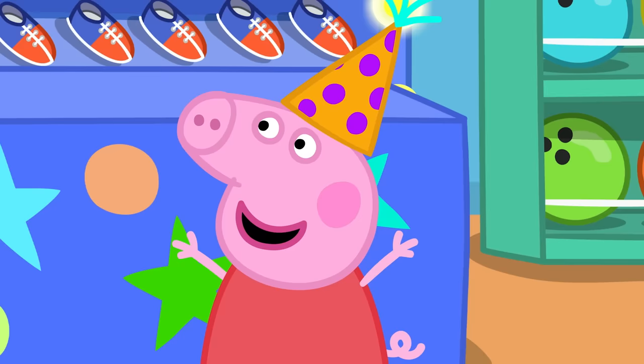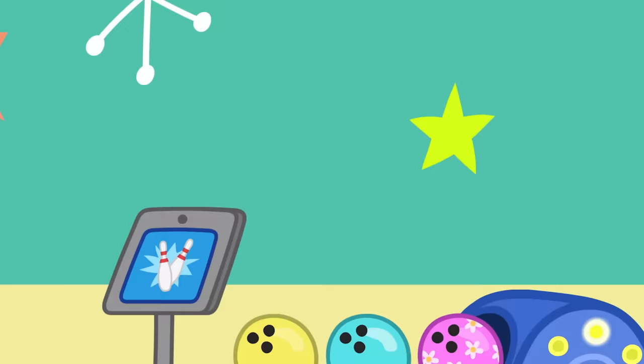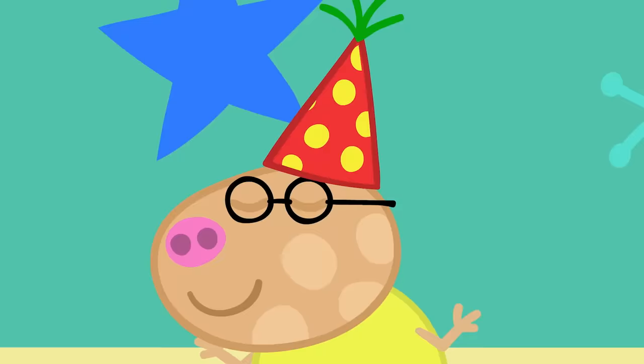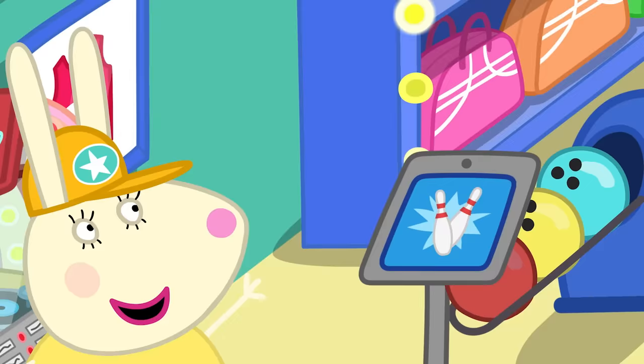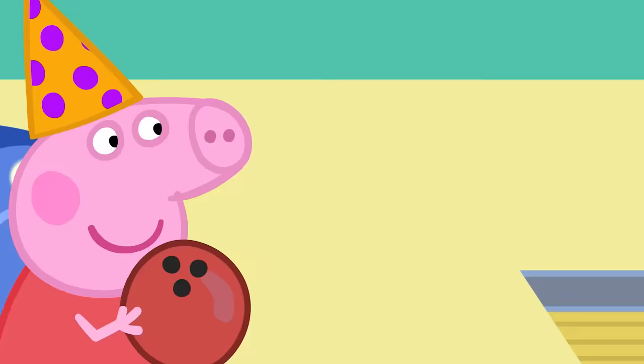Okay. We should take our pictures for the scoreboard. Just step in front of the camera and say cheese. Cheese! Perfect. This is your bowling lane. Now you choose a bowling ball. Then you throw it straight ahead. Like this.